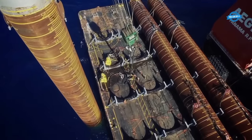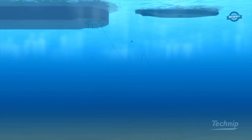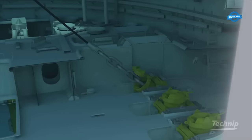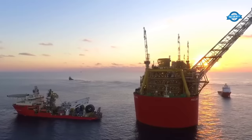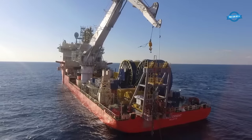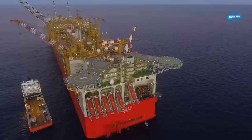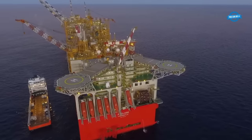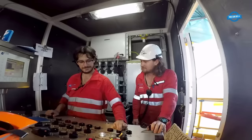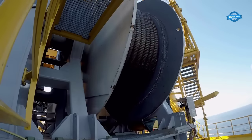Their goal for the day is to secure the eighth mooring leg. This isn't just another day at work. The Prelude, when fully loaded, weighs a staggering 660,000 tons, 6 times heavier than the world's largest aircraft carriers. Given its location in a region notorious for extreme weather, the mooring system's reliability is paramount. It's designed to withstand cyclones, keeping the facility anchored securely.